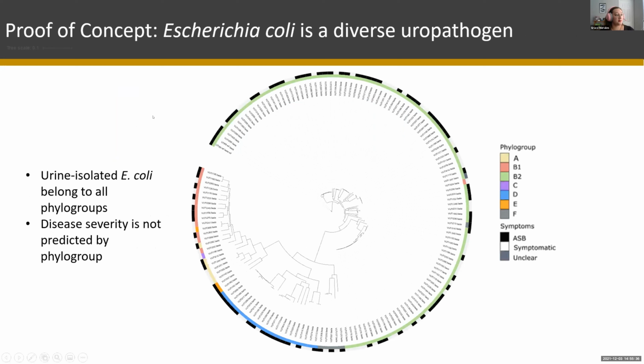So what I want you to be able to take away from this figure is that E. coli is a very, very diverse uropathogen. I think we always think of it as being in the phylogroups B2 and D, but actually what we're able to see when we start to sample a large quantity of these is we're actually able to pull out E. coli from every single phylogroup. So here's a phylogenetic tree that's rooted on the classic strain UTI 89.